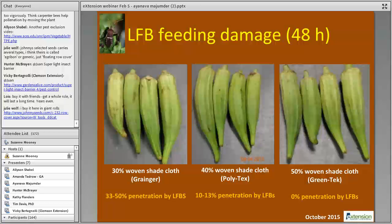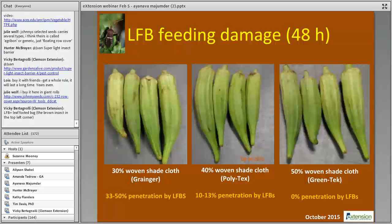With the 40 and a 50% shade cloth, the leaf-footed bugs can't get in, and they cannot feed on that okra that they absolutely love. And if you walk back a few feet and look at the photograph, you will be able to see what the leaf-footed bugs have done to that 30%, because they are able to go through the 30%. So they will feed on that okra and cause those little bumps on okra. And they can do pretty significant damage. But with 40 and 50%, you get a big-time relief from leaf-footed bugs, from these large insects.